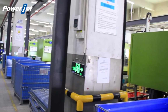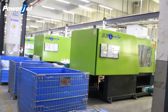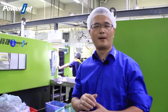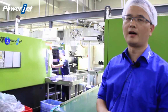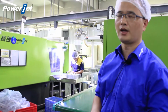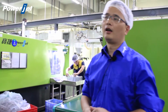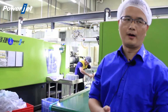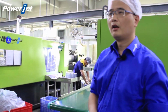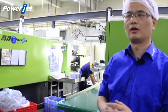And you can see the whole workshop has automatic raw material supplies. Here they are producing the preform mostly for the drinking bottles. These bottles are made packaging for many famous Chinese brand names like Meng Milk, Lili, Yili Milk, and Guangming Milk, and others about drinking water factory. This workshop has 40 machines in the factory.